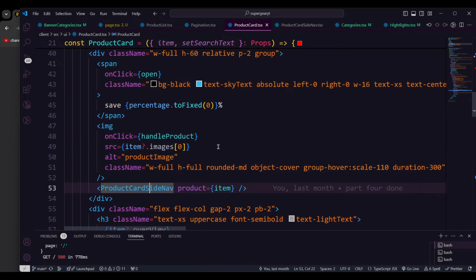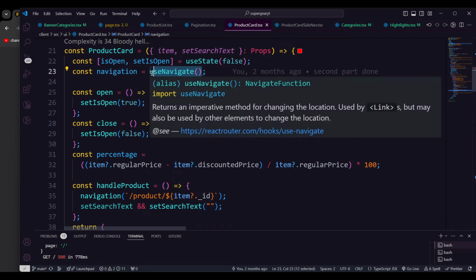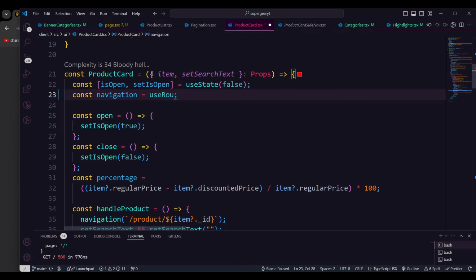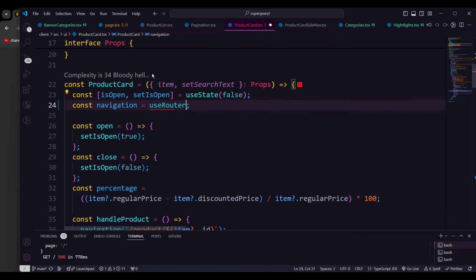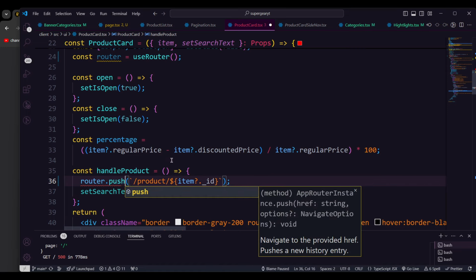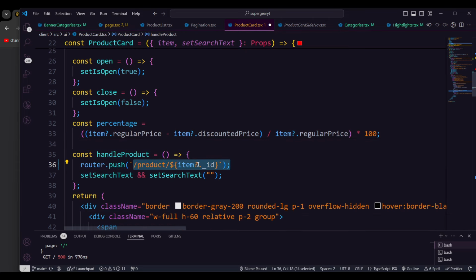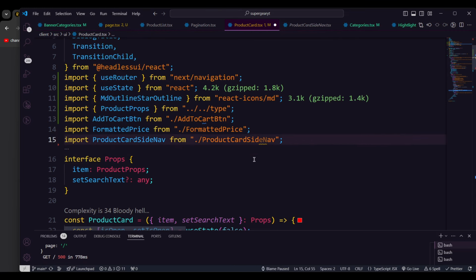Why? Because in the product card, once we click, you see, we are using the navigation. So instead of navigation, we can use useRouter, which is going to come from next navigation. Instead of navigation, I'm gonna pass it as a router. So it should be useRouter. Instead of navigation, we can just use router.push. So you'll push within this directory, so it will have no contradiction. Okay, and I'm gonna remove that router.